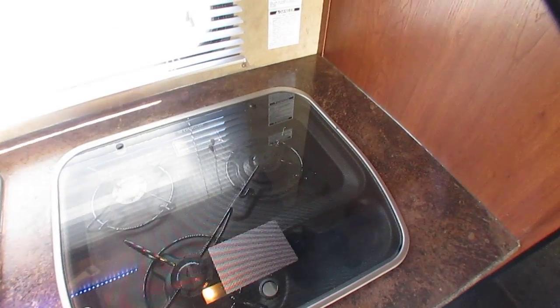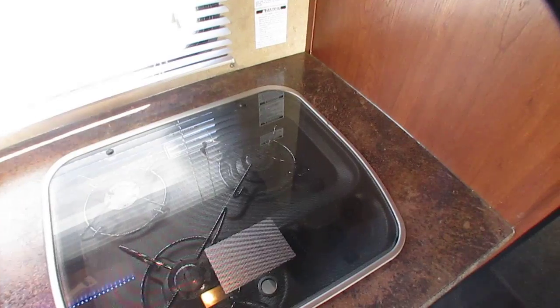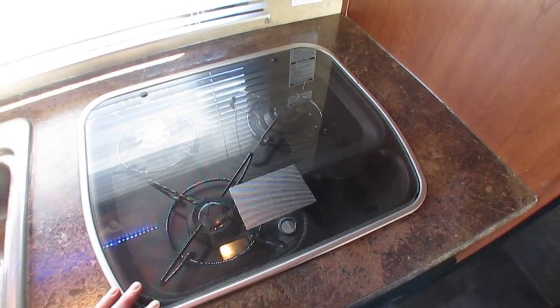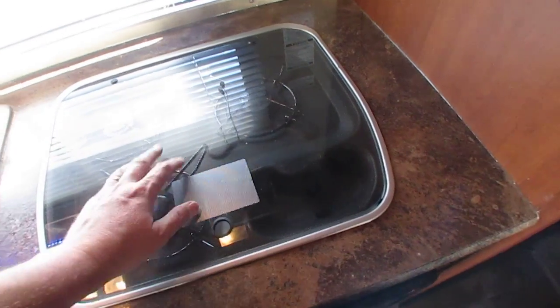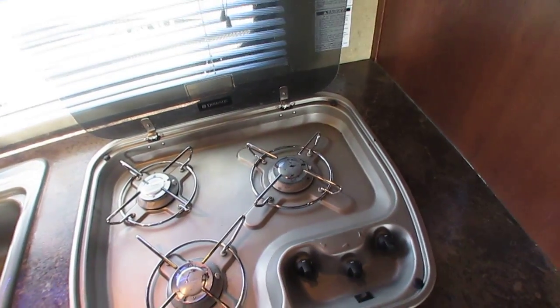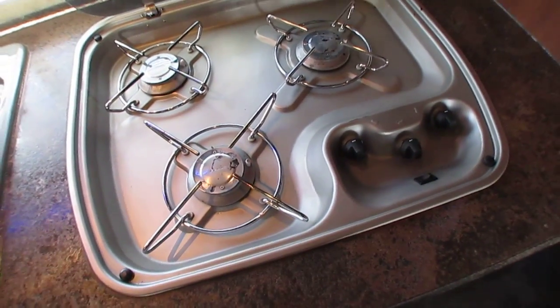I've had a lot of people that are scared to death, especially in the last couple of weeks for some reason, people that are scared to death of propane stovetops. Folks, there's nothing to be scared of. These newer ones like this Dometic right here have so many safety features built in. Of course, it's got a little bit of use to it, but let me show you, folks.